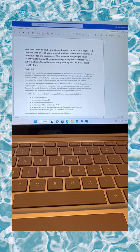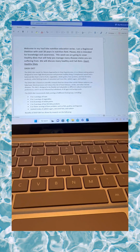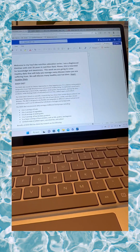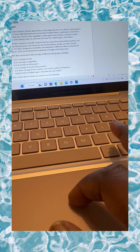Children need more than that. Teenagers need 3 to 4 servings of dairy products. And even adults, as you get older, you need more, because your bones are getting weaker. So you really want to encourage more intake of dairy.